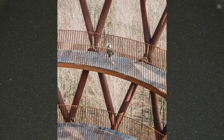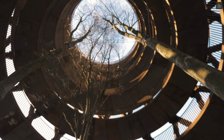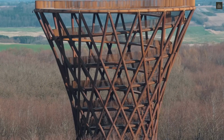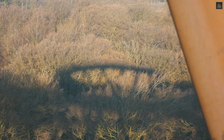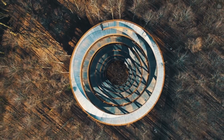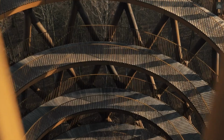tower. The structure itself is a hyperboloid-shaped observation tower, featuring a 650-meter-long spiraling ramp made of locally sourced oak and weathered steel. This design ensures step-free access, making the tower inclusive for all visitors. The tower's unique hourglass shape, with a slender waist and enlarged base and crown, was inspired by the natural landscape.